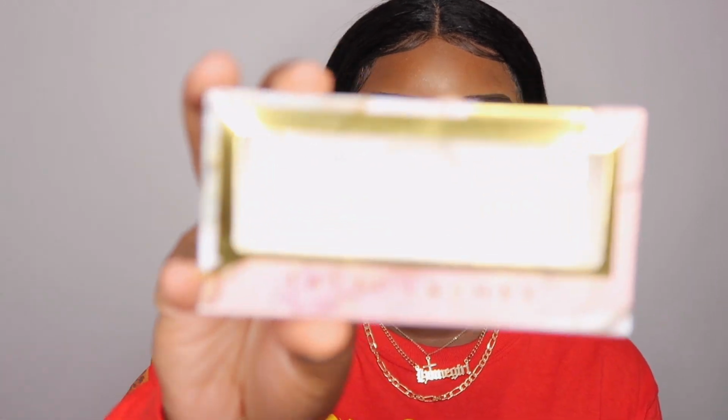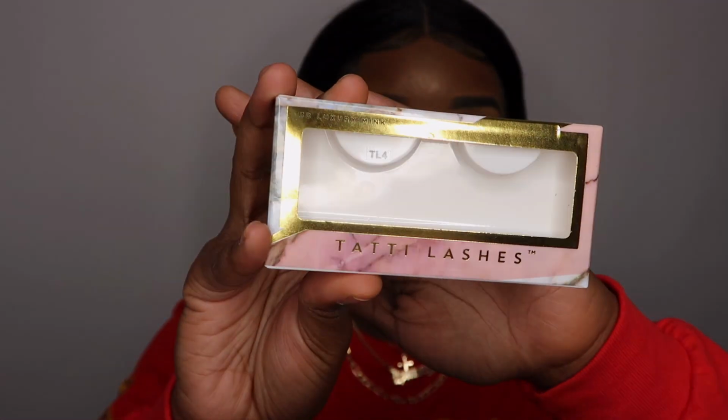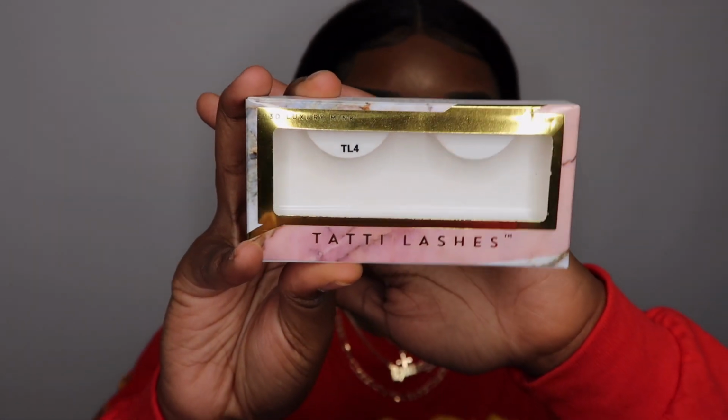Okay, sis. I purchased these 3D luxury mink lashes from Tati Lashes, and these are in the style TL4. And y'all, I love these lashes, y'all.